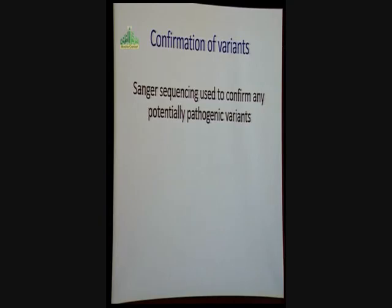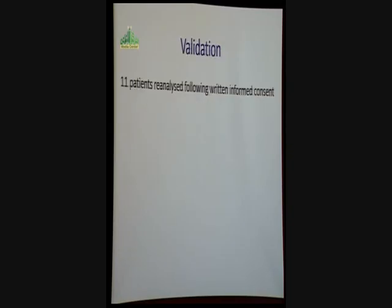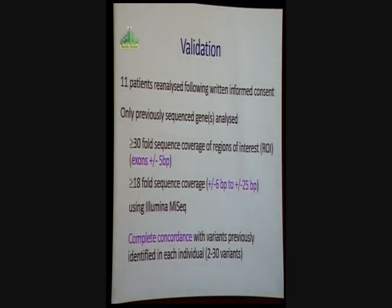So once we've undertaken our next-gen sequencing, we use Sanger sequencing to confirm any potentially pathogenic variants. During the validation of the hemostasis panel, we reanalysed a number of patients that had previously had Sanger sequencing undertaken. We only analysed the genes of interest which had previously been investigated. Our criteria for having full coverage were that we had 30-fold sequence coverage for our regions of interest, which were the exons plus or minus 5 base pairs, and then 18-fold coverage at least for the flanking intronic sequence out to 25 base pairs. And we had complete concordance of the variants previously identified in those individuals, which were between 2 and 30 variants per individual, with the 30 variants being in von Willebrand factor.